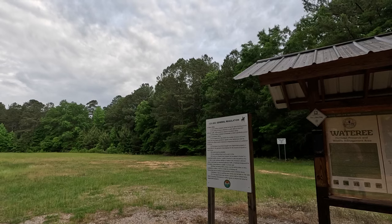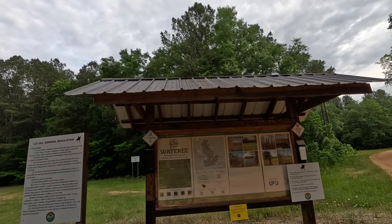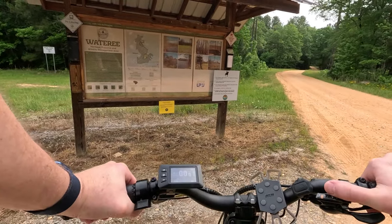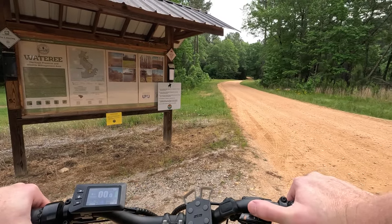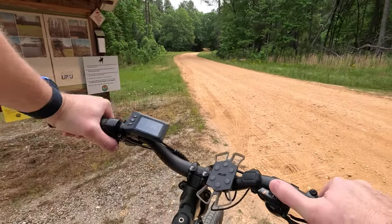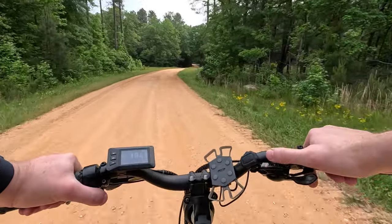Got a nice big area for horse trailers. I guess whenever it's equestrian time, they show up in force. All right, got the drop pin saved for this horse trailer parking here. And going to keep ripping on down the road that is currently the Palmetto Trail. See where it jumps off.